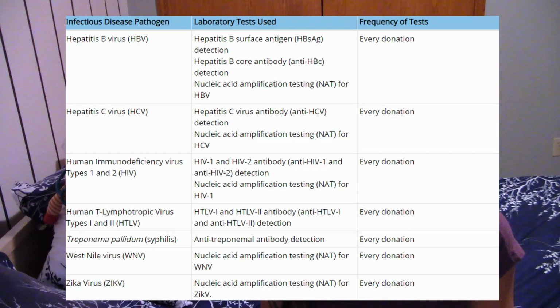If someone donates blood, that blood is automatically tested for the following conditions: hepatitis B, hepatitis C, HIV 1 and 2, human T-lymphotropic virus, syphilis, West Nile, and Zika. All of those conditions are automatically tested on every person who donates, no matter what. Obviously, if any of them were contaminated, they would not give it to a patient.